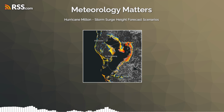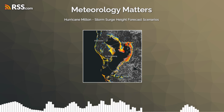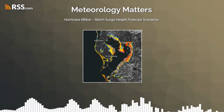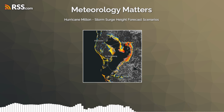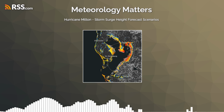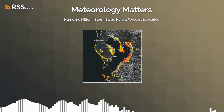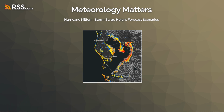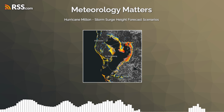So up in Newport Richey, they're probably looking at about 4 feet of surge if Milton makes landfall up by Madeira Beach. Okay. Now, if we go down south a bit towards Tarpon Springs and Clearwater, that surge gradually increases a bit, 5 feet, maybe even pushing 6 feet. But then things start to get really interesting as we approach St. Pete Beach. Okay, how so? We could be talking about a surge of 11 feet.